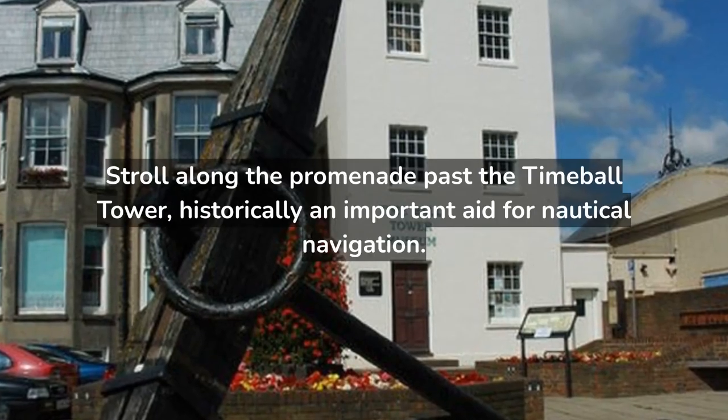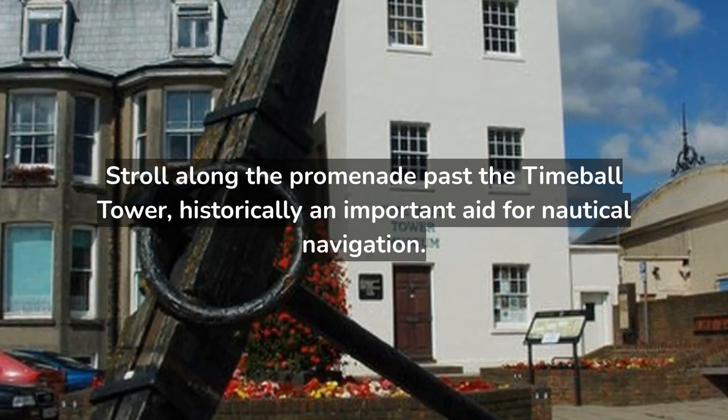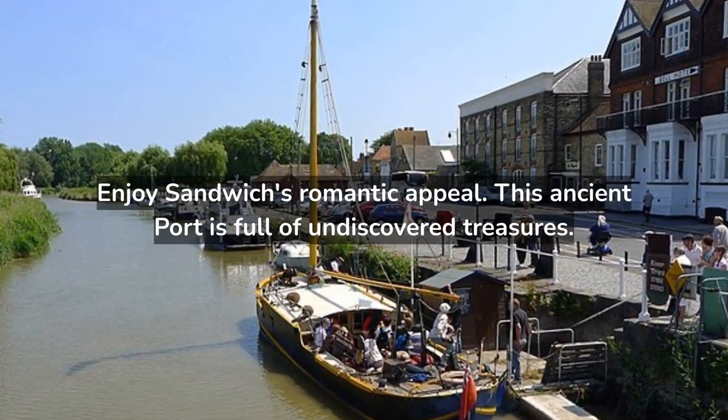Stroll along the promenade past the Time Ball Tower, historically an important aid for nautical navigation. Enjoy Sandwich's romantic appeal. This ancient port is full of undiscovered treasures.